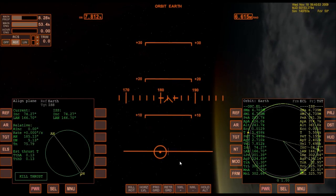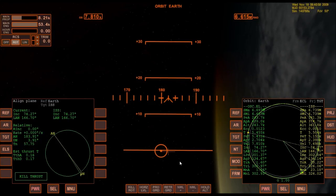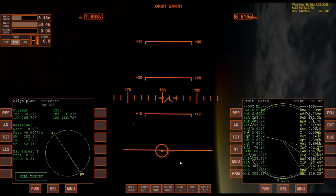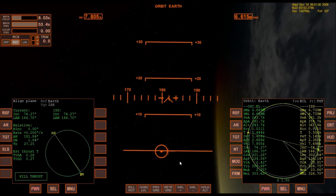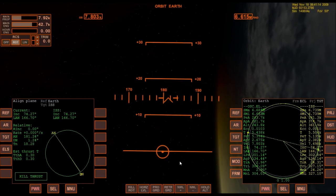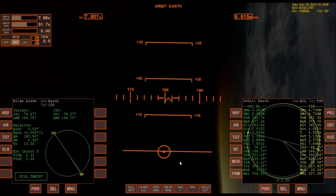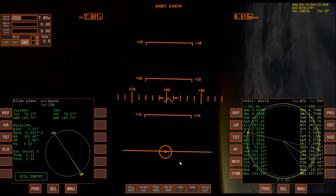Since I don't have the autopilot on, I'm using translation thrusters to keep that crosshair set near the retrograde position. Back off the main engines a little bit so I don't overshoot. 380, 379. Close enough. Now we'll use translation.